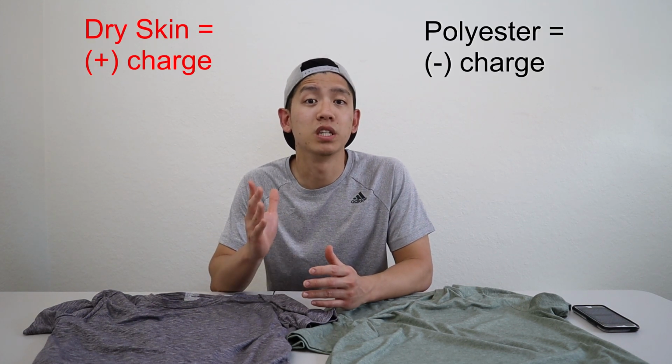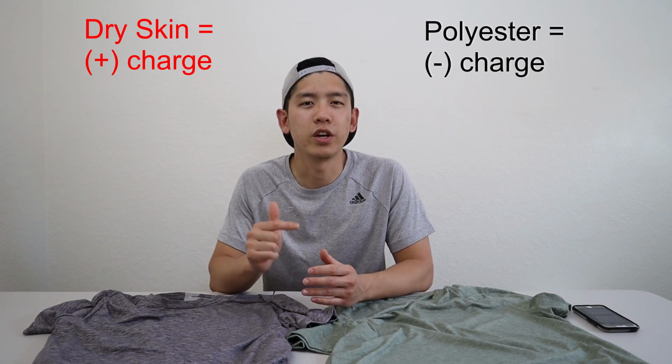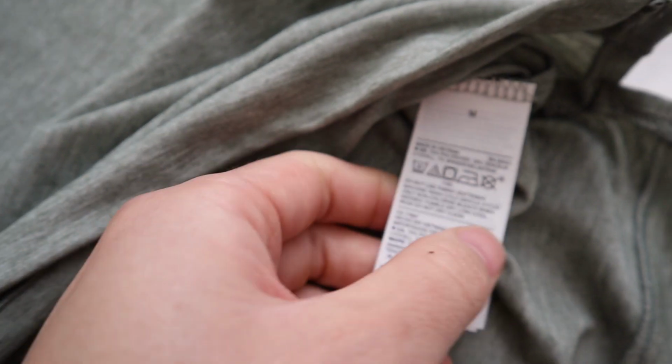One more thing I thought I'd mention is that when it came to the Target shirt, I actually had some feelings of static conduction in the shirt. You know that feeling when the shirt gets a lot of static and it starts sticking to your skin? Felt that more with the Target shirt than the Old Navy shirt. Fun fact, did you know that when you have dry skin, it attracts a positive charge, whereas polyester material attracts a negative charge?